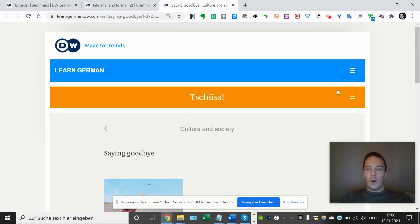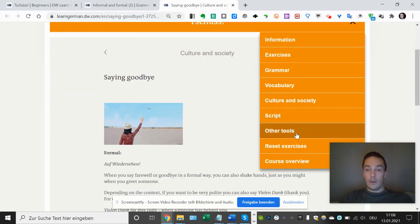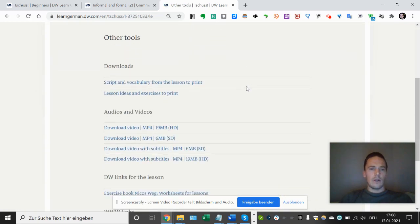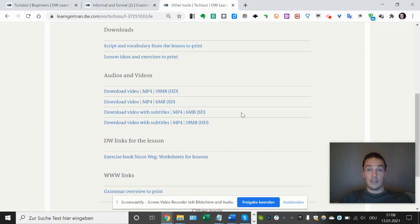Okay, and remember, as always, that if you go to other tools, you can download a number of different things, including a script to print out as well as the video itself.